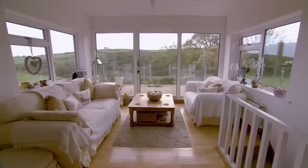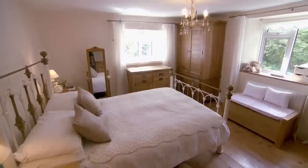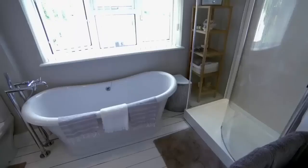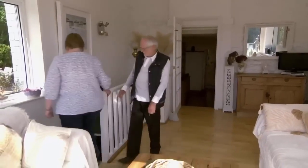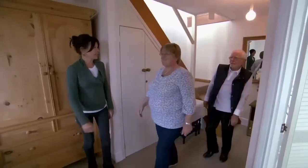And once Will's finished for the evening, there are numerous beds to choose from. Of the 4 bedrooms, 3 are on the first floor. They're all doubles and one is currently being used as a study. There's also a family bathroom, complete with roll-top bath. But I think the bedroom our couple may want to use is below the sunroom, down on the lower ground floor. So great views from this room.